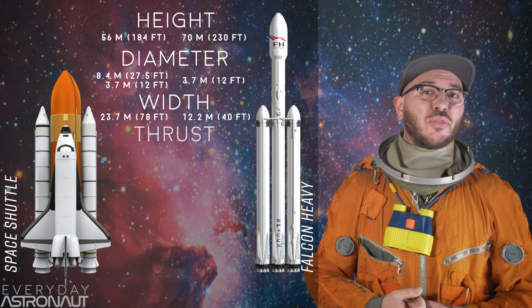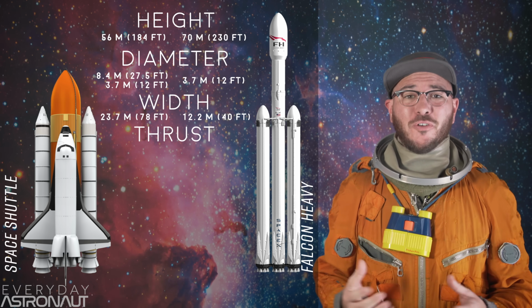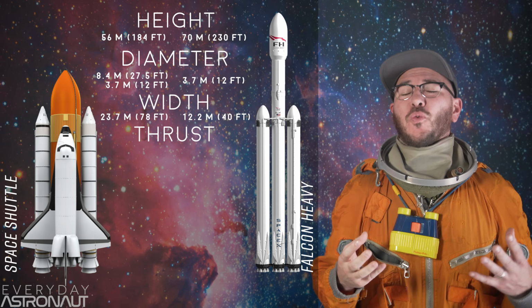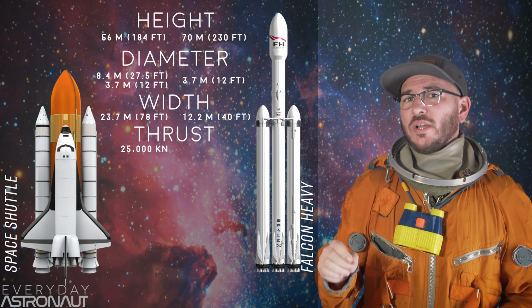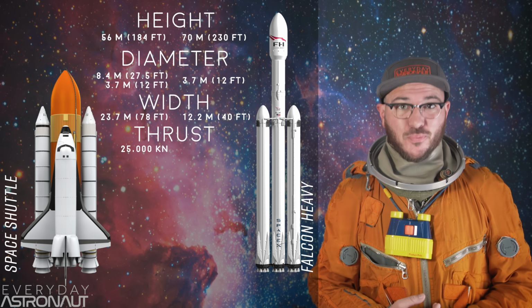Next, let's compare the thrust of the two vehicles. The Space Shuttle was crazy powerful. More specifically, those massive solid rocket boosters were crazy powerful. Combined, the 2 solid rocket motors produced 25,000 kilonewtons or 5.6 million pounds of thrust.